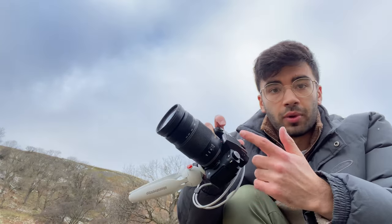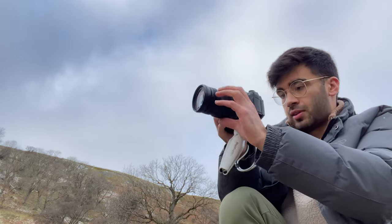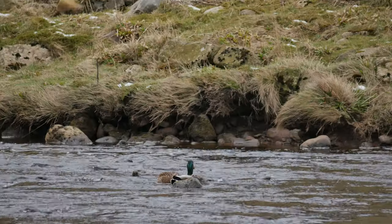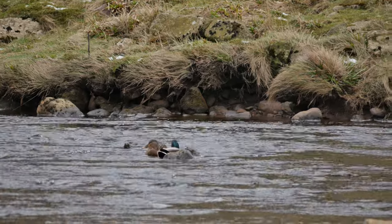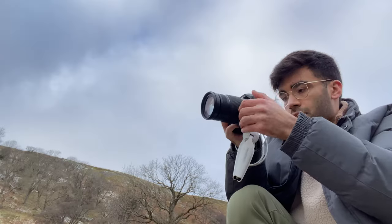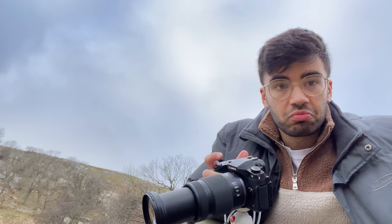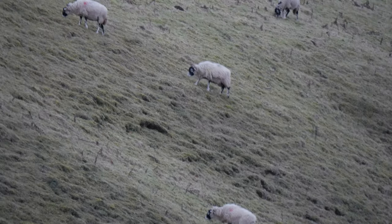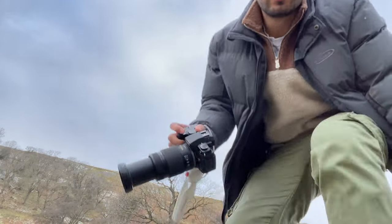Here with my zoom lens. There's some ducks over there, so we're gonna try and get some good photos of them. Seems like there's not actually that many birds around here, but there's some sheep over there, so we'll get some footage of them. Yeah, right, we're moving on.